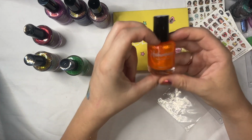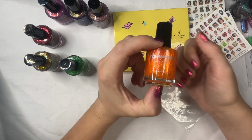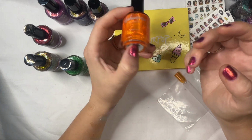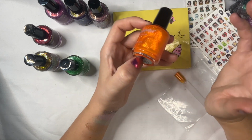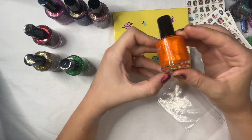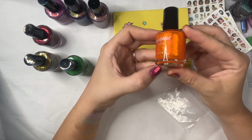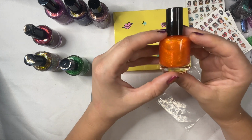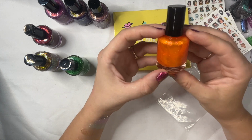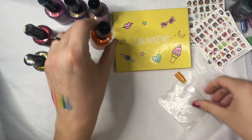Then the last one is the one that I'm most excited for, and again, who am I? Like, seriously, I don't understand. I used to hate orange, and now look at me. I'm an orange lover. But this is the shade Any Way You Slice It, and in person it is neon looking. This is just a shimmer one. It doesn't have any holo or anything like that, but it's got that bright orange base that shifts to red and gold as well.